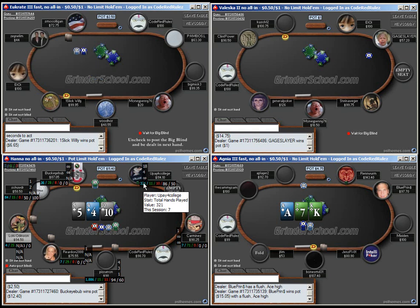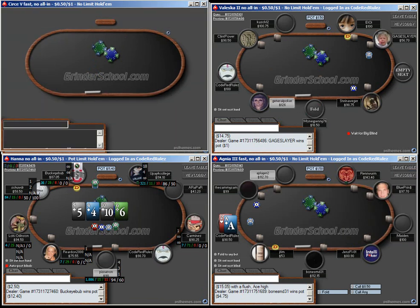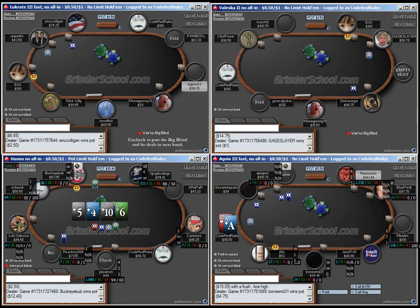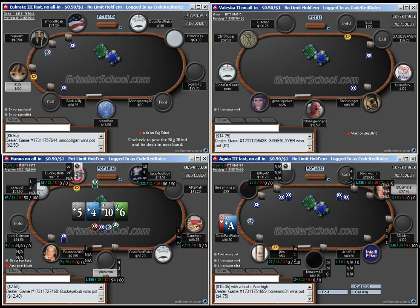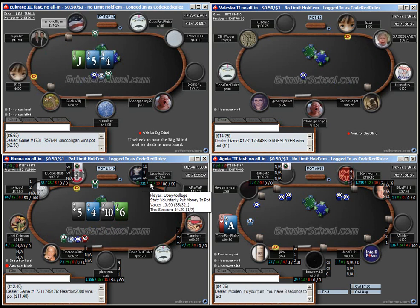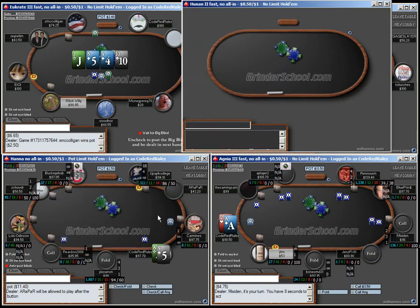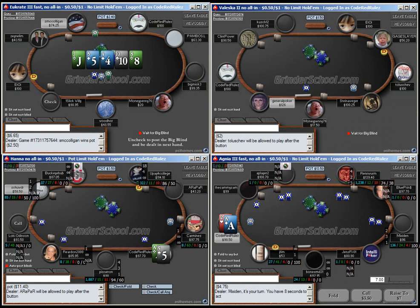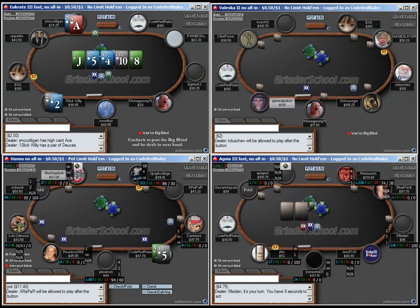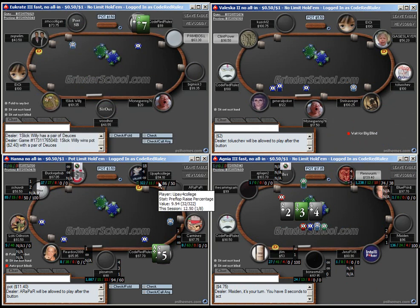The first number is the number of hands. Excuse me. I'm going to make sure that I have tables lined up just in case some of these go down. So the first number is the hands. The second number is the VPIP. The third number is the preflop raise. There's another table I can load up for future.